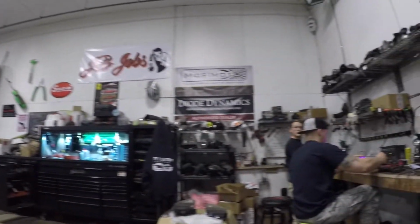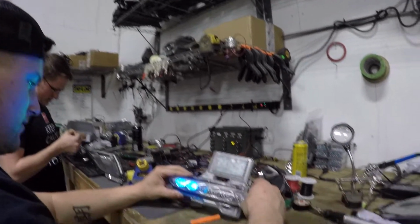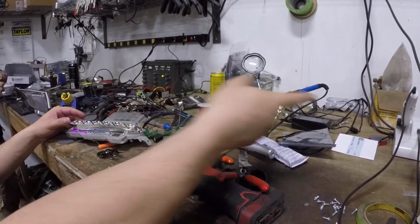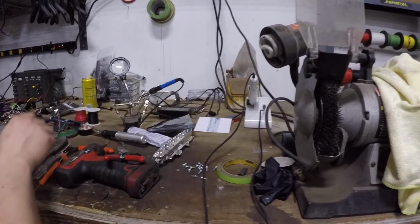Oh shit, I'm not paying attention. Is that going in the GTR? Yeah. So the DRLs are at the end of the bumper. Got my cutter finally. Nice, that's what you were talking about.